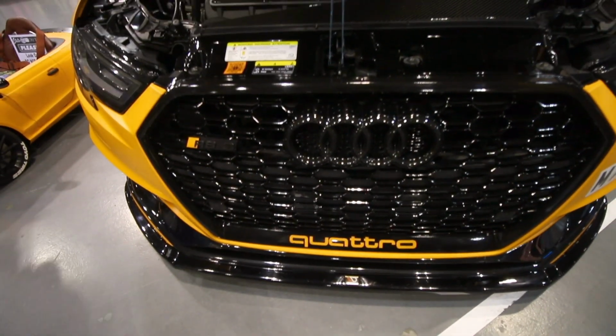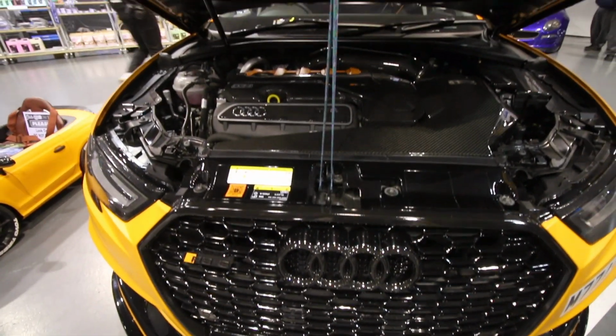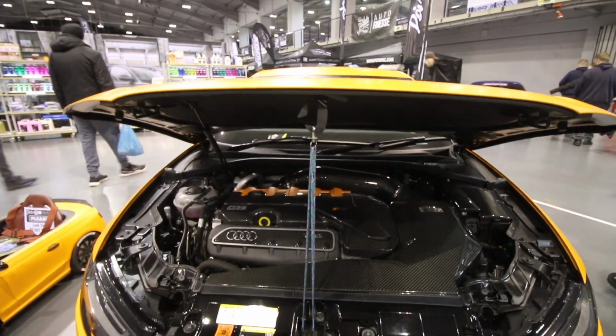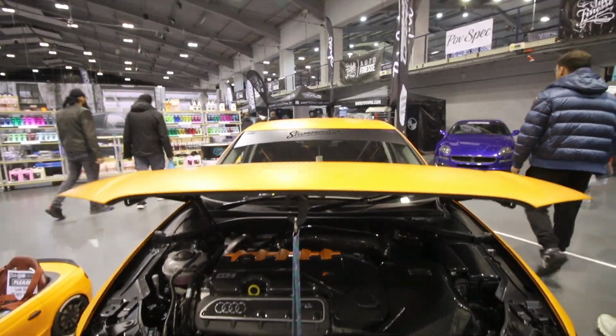Yeah, just caught my eye, this car. A lot of carbon under the bonnet. I do like this, and of course it's an RS3, so it's got that classic 5-pot Audi engine.